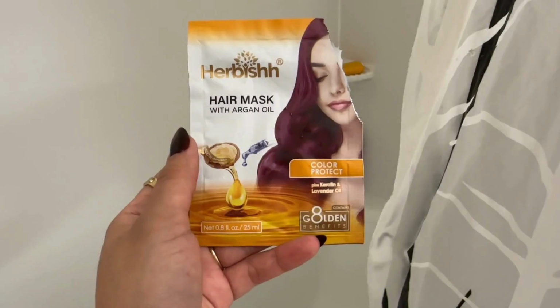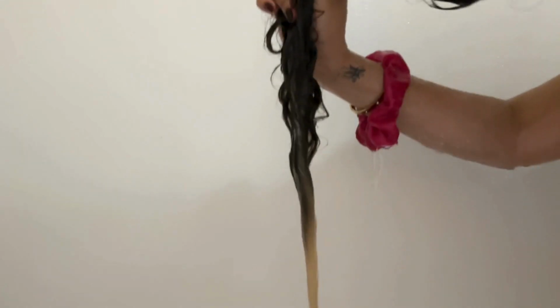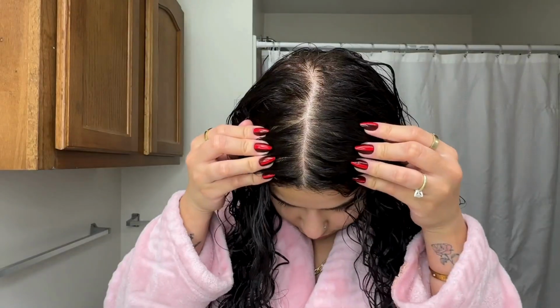Honestly, I am shocked at how good this turned out. It also comes with a mask, and oh my gosh, it left my hair super soft. I have missed my dark hair so much. Look at how good this turned out. This is great for covering up those gray hairs as well, so you know I had to get one for my mom. Here's the before and here's the after. What do you think?